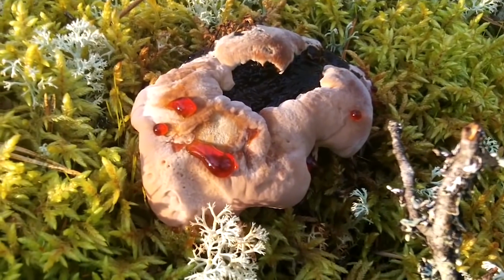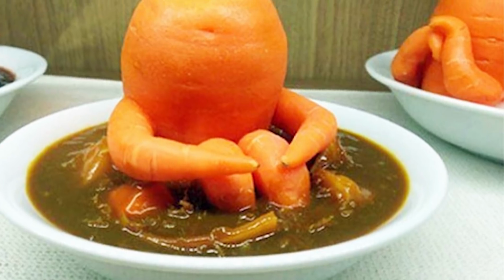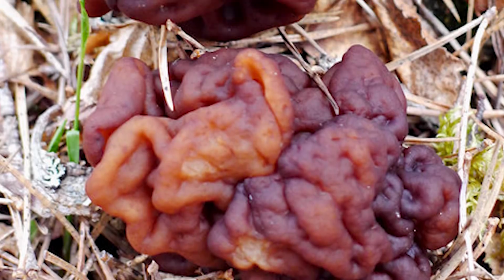From fungus that's bleeding to seeds that look like human skulls, here are 12 creepy things that look like human body parts.